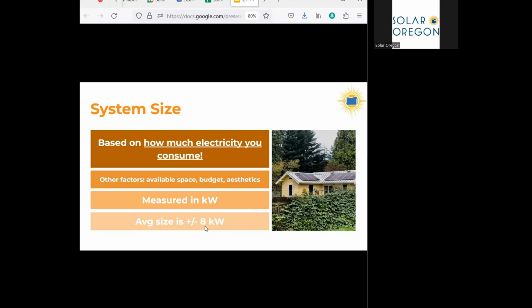So, system size. Solar is highly modular, and systems vary widely in size for different reasons. System size is measured in a unit called the kilowatt, and the average residential size in Oregon is about 8 kilowatts. So what determines your system size?